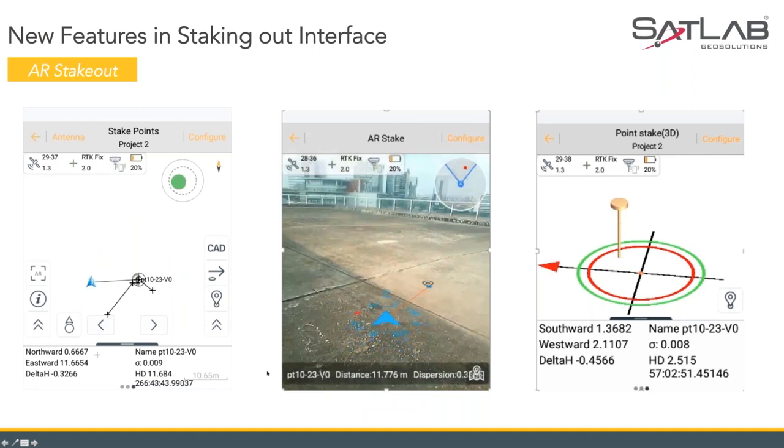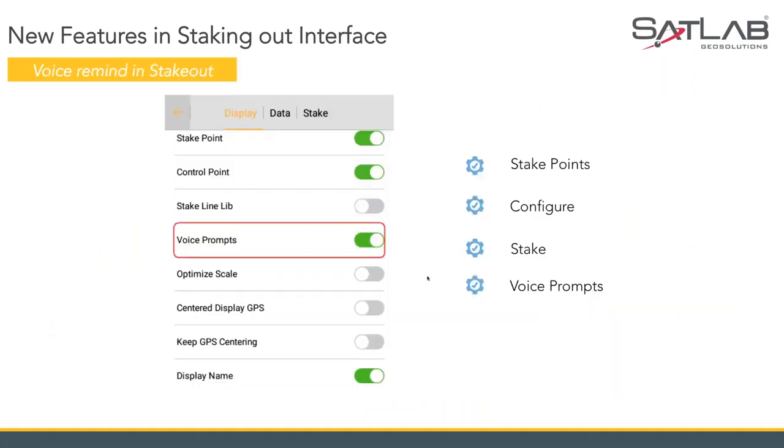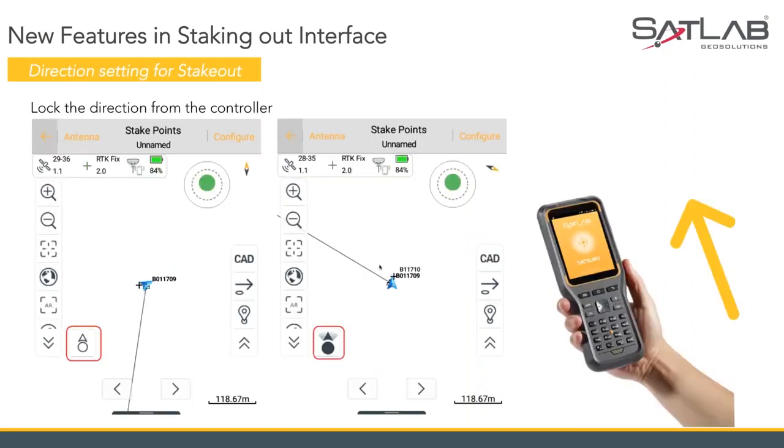We can also use voice commands. We have an assistant who will remind us about direction. It is also very useful. We can also lock direction from the controller. We see here the button. This button allows us to lock the direction, lock the map, and the whole map will move with us, always in the direction we go.